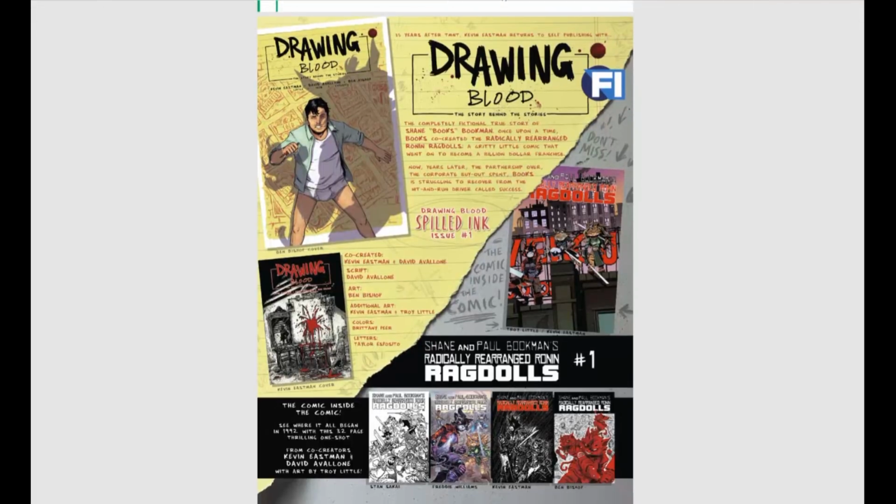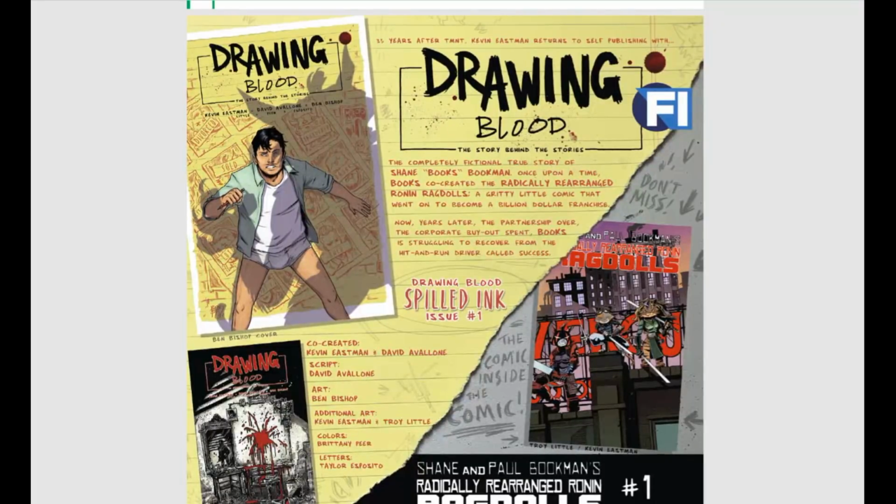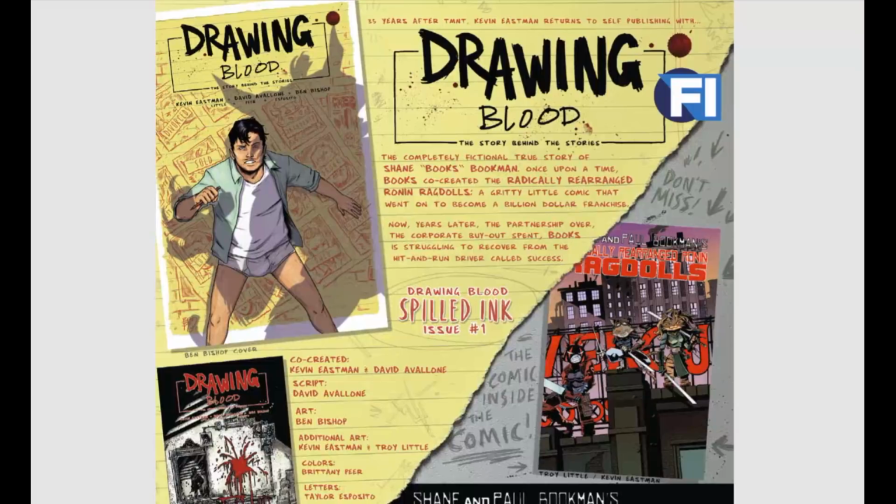Okay, next up. This book looked really cool. Now, this is Drawing Blood. And this is a semi-autobiographical account of the life of Kevin Eastman. And here it is. The completely fictional true story of Shane Books Bookman. Once upon a time, Books co-created the radically rearranged Ronin Ragdolls, a little gritty comic that went on to become a billion-dollar franchise. Now, years later, the partnership over, the corporate buyout spent, Books is struggling to recover from the hit-and-run driver called success.